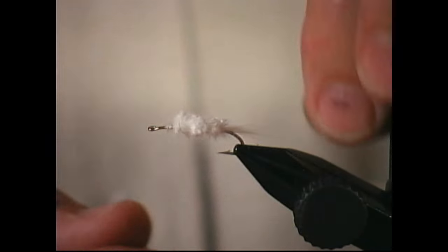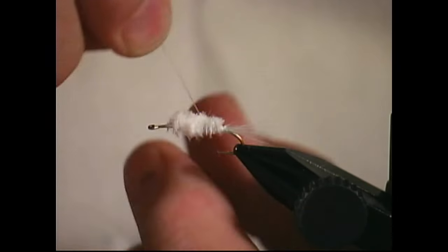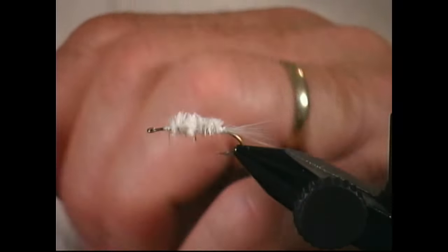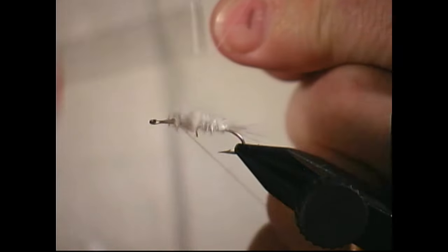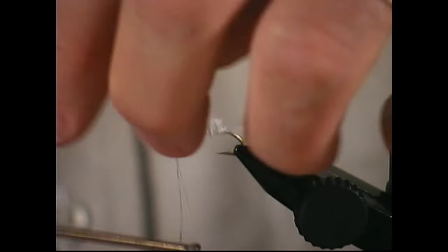And I'm going to counter rib through this material. All that does is provide some segmentation after the fly is wet. This thing just really works and undulates in the water. And we've got that wrapped forward. Let's go ahead and attach our tying thread, and then we'll just tie off that ribbing material.